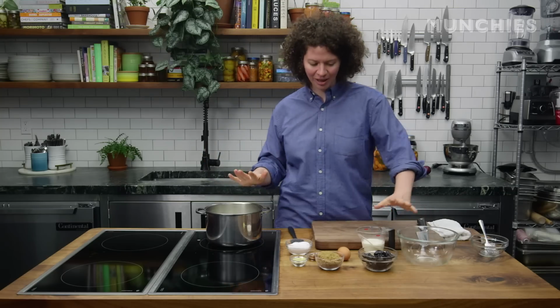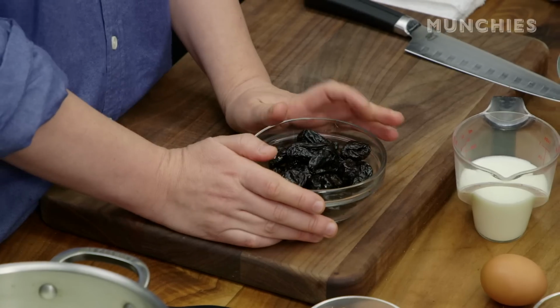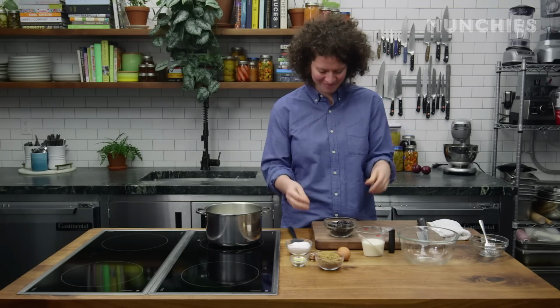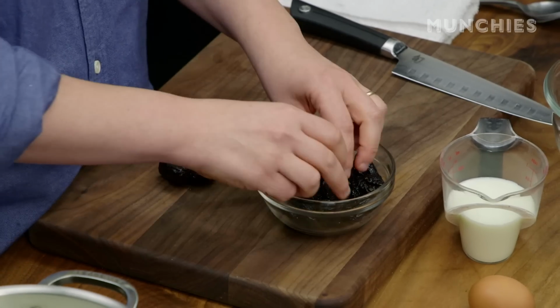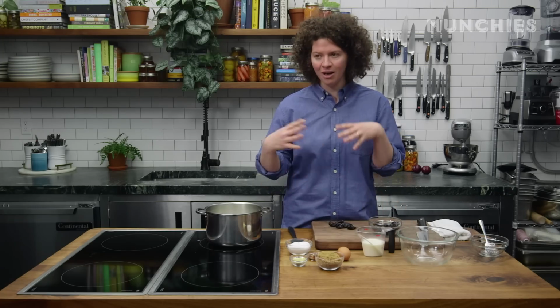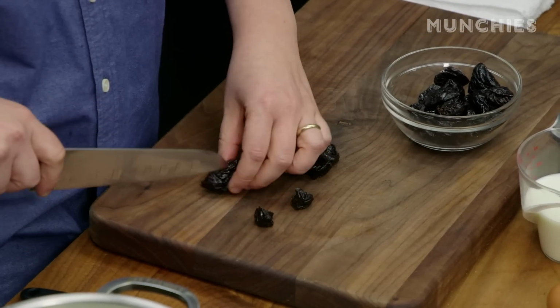So while that is simmering, I'm gonna cut up some prunes, aka dried plums. I love prunes. I'm kind of secretly like an 80-year-old man stuck inside my body. They're delicious and they have so much flavor, and they're also really naturally really sweet. So when I add them, it'll help sweeten the rice pudding, add a little bit of texture and just like a little extra flavor. I'll cut like a small one in half and these bigger ones in quarters.